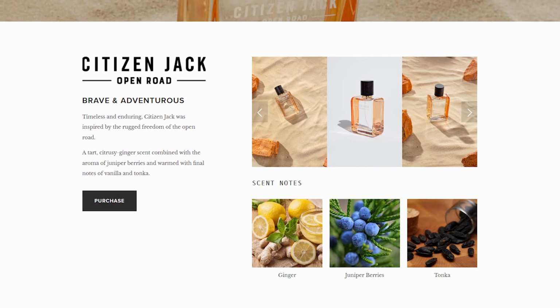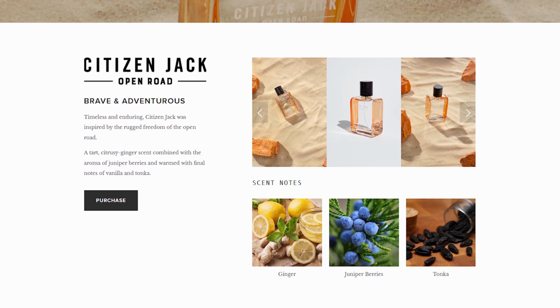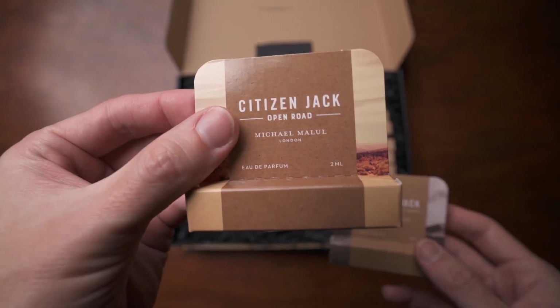Next is Citizen Jack Open Road. Now this one is a vanilla scent. It has some spicy and musky notes, but what I really get a lot of is a rubbery vanilla similar to Bulgari Black, which I believe has been discontinued. So if you like Bulgari Black or scents like that, definitely check out Citizen Jack Open Road.